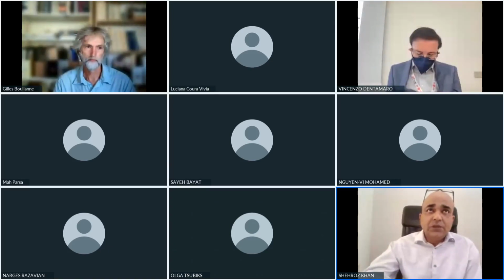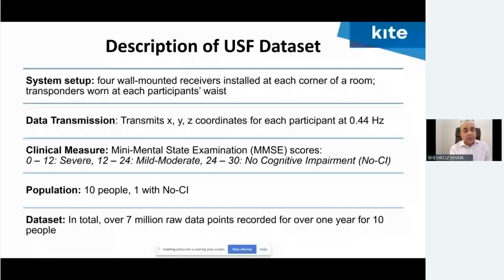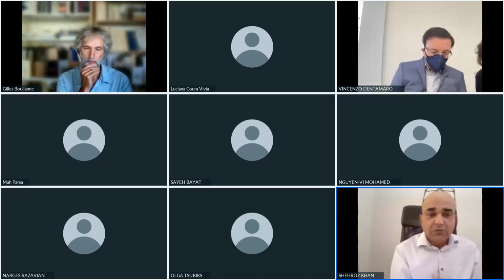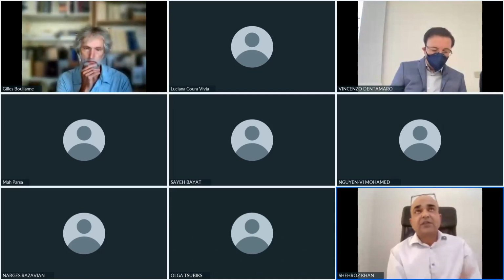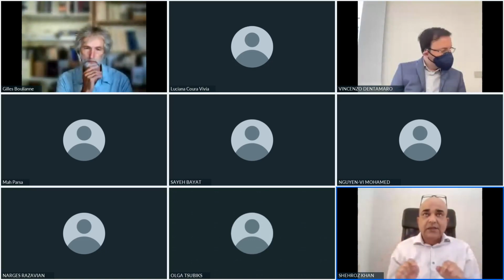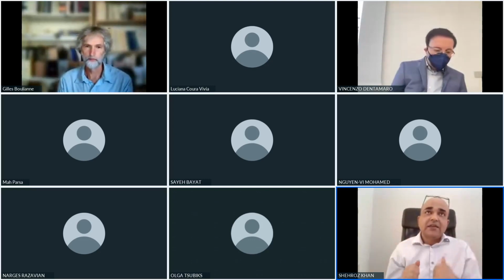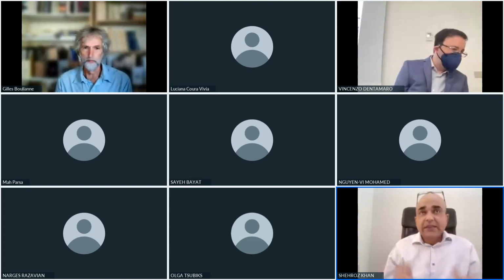We used this data, called the USF data set, which was provided to us by Dr. Bill Kearns from the University of South Florida. That's what USF stands for. The data was collected over one year from 10 people. One person has no cognitive impairment, and the rest had mild, moderate, or severe cognitive impairment, and it gave XYZ coordinates for each of the participants. They installed these sensors in a common area, and the patients can enter and leave at any given point in time.